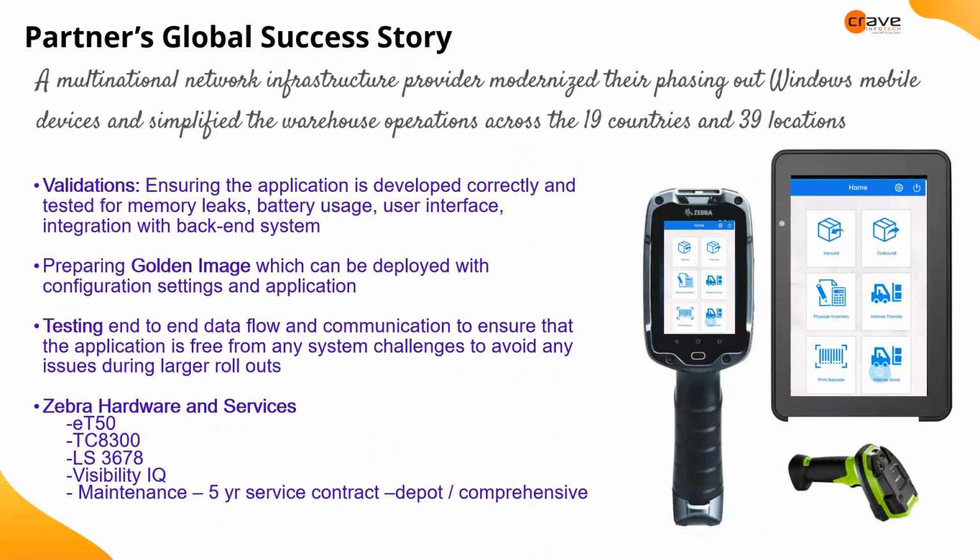Let's talk about the success story. So this is our first success story. It's a large multinational network infrastructure organization. They have presence in 19 countries, 39 locations, and we were hired to help them optimize their processes and move them from Windows-based devices to Android, in addition to the implementation of the SAP processes. So it was a 9-month exercise, starting from the business blueprint until the rollout throughout the whole country.